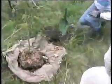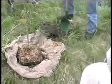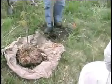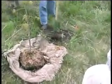So what you'll end up having to do is sort of make the hole a little wider, plus fill it in a little bit. So you can probably widen it on one edge. You want to bury it up to the root.